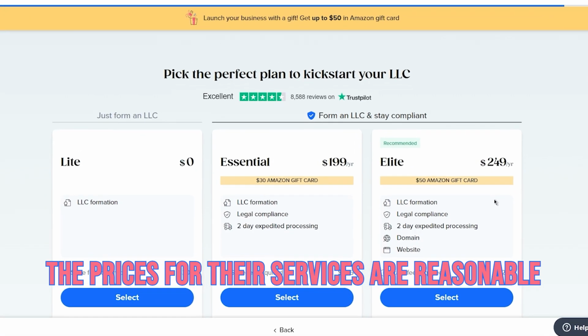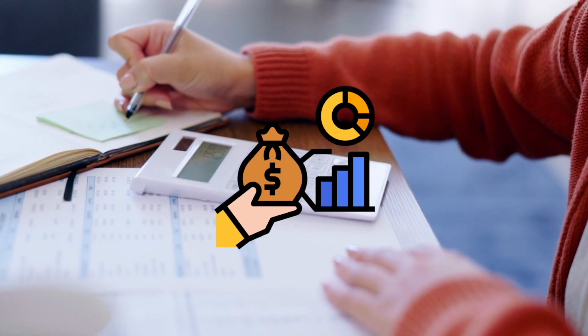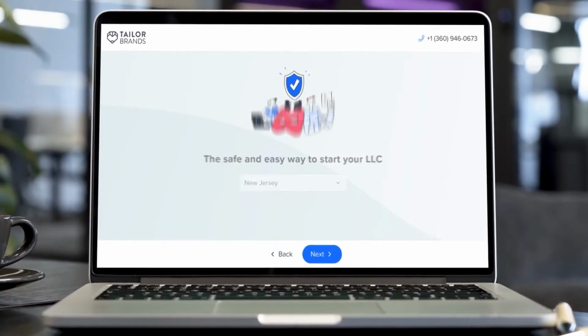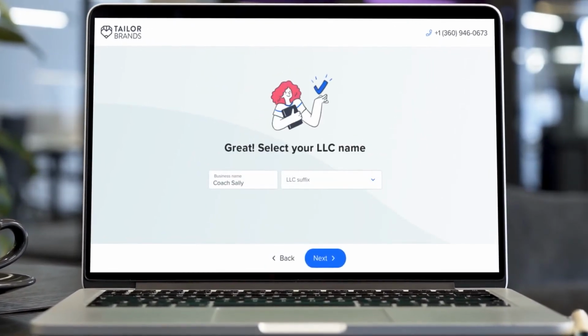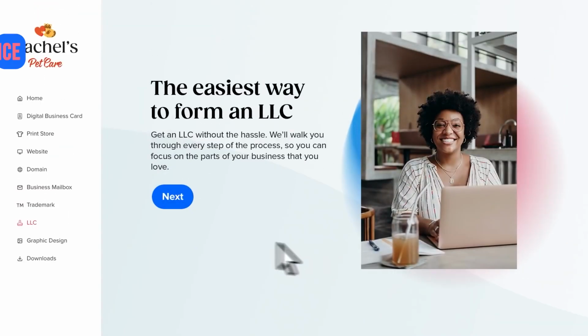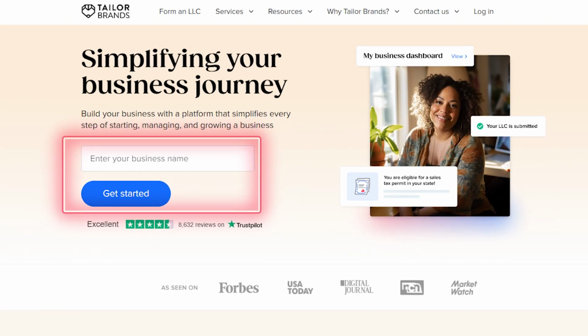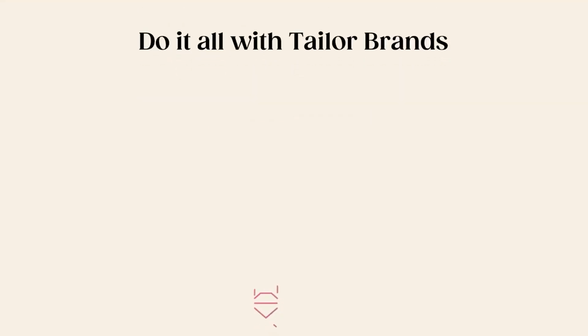The prices for their services are reasonable, making it a good investment in terms of the time and hassle you save. I recommend Tailor Brands for anyone starting a new business who needs help with it all, from incorporation to brand identity. So for the convenience and a quick and seamless startup process where all you need to get started is a business name, Tailor Brands has your back.